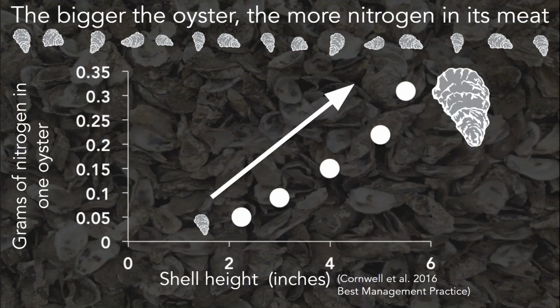But I wouldn't be a good scientist if I didn't show you the nitrogen storage and some data. So my advisor has been leading this panel on the oyster best management practices. And they've seen that as the shell height of an oyster increases, the nitrogen storage in those tissues and the shell increases as well.